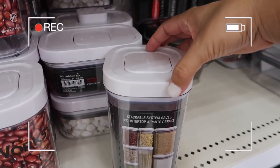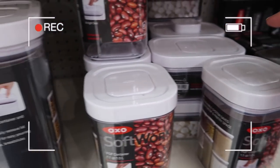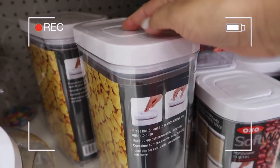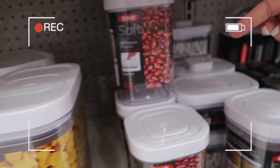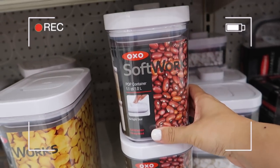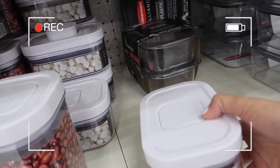I also kind of like these containers for brown sugar and flour and things like that. So yeah, they have these, they're airtight. I just don't know what size. I like how these are a little longer, but these are really nice and compact and you can stack them. These are also kind of cool too. So they're all kind of the same, like the airtight mechanism.